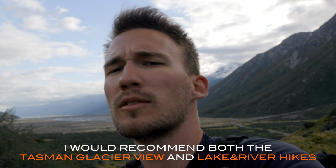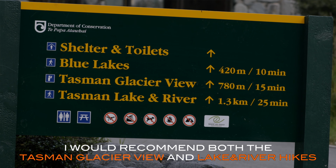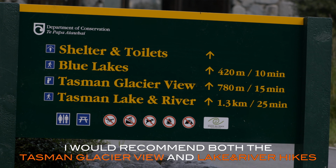And since we arrived pretty late, we thought it's best to see Tasman Glacier, because there are a few hikes which only take you 40 minutes to complete and offer beautiful views, and since sunset is almost here, we thought it's a perfect ending to the day.